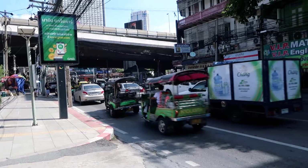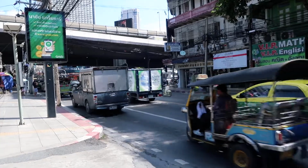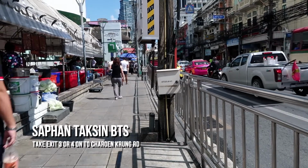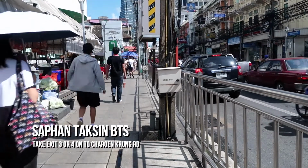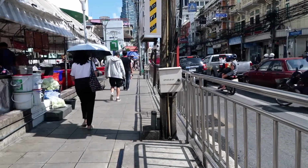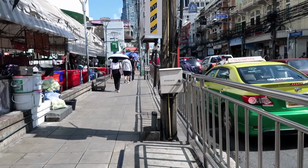So this is a typical morning here in Bangkok. As you can see, it is very busy and noisy. This morning I caught the BTS sky train to Saphan Taksin BTS station because I've been told that this is a great area for Thai food. So let's go and have an explore around.